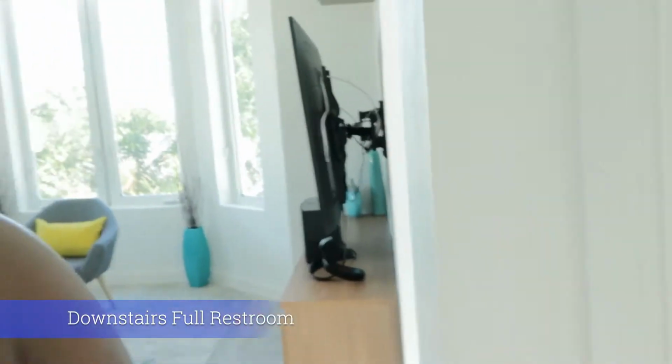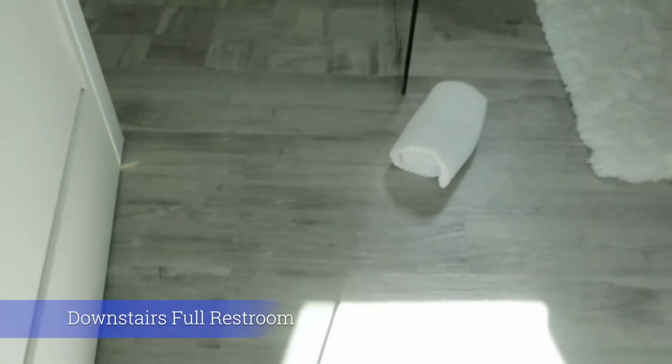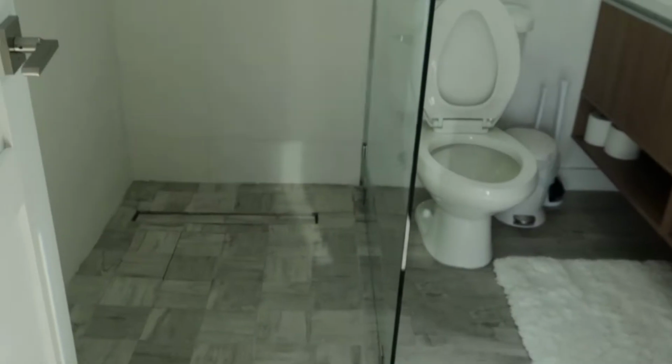First room that we're going in is literally not a room, but well, I guess you could say, yeah, it is a room. It's a bathroom. This is the first bathroom that is downstairs. And yes, this is a two-story villa, so it does have two floors.